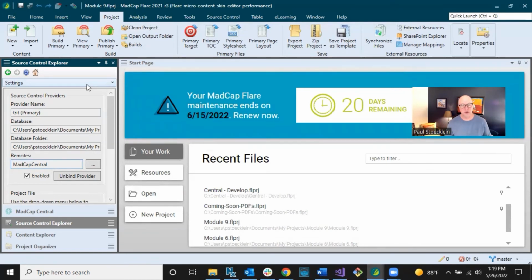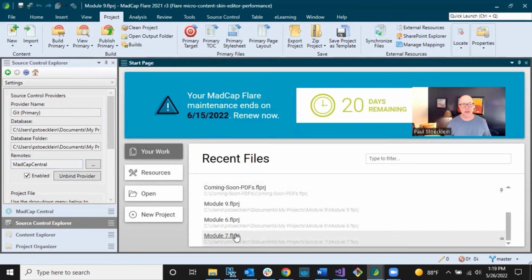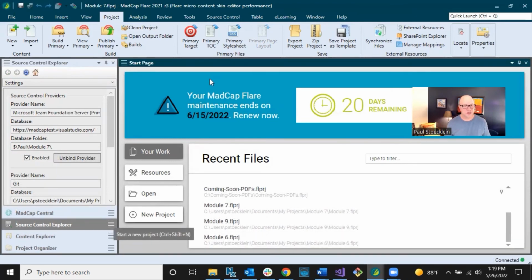That's how it's done with a Git Central binding. Now, I also want to show you how it's just a little bit different with one of the other third-party tools. In this case, I'm going to show you Team Foundation Server is the first binding and Git and Central is the second. So let me open up that project.